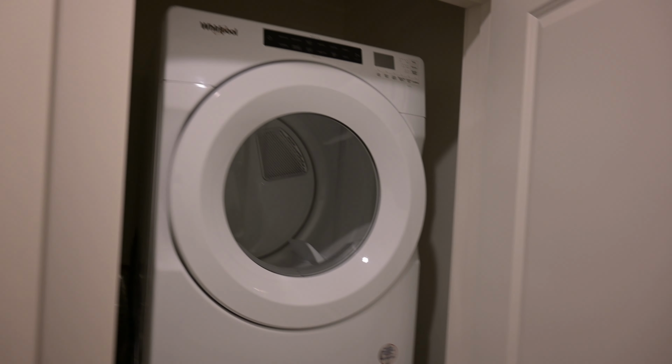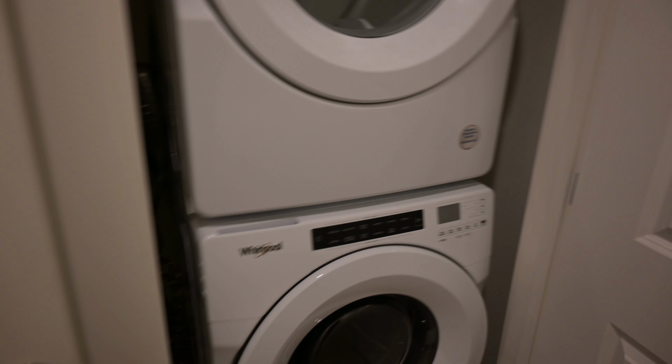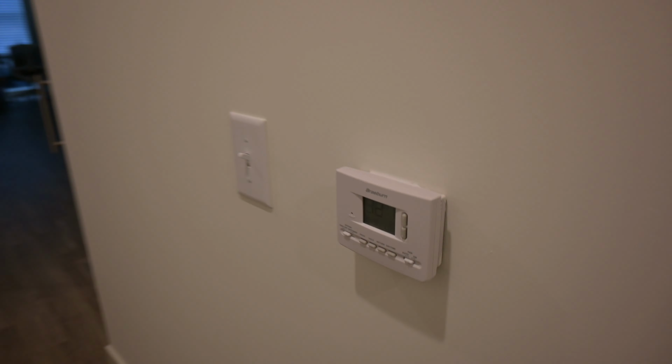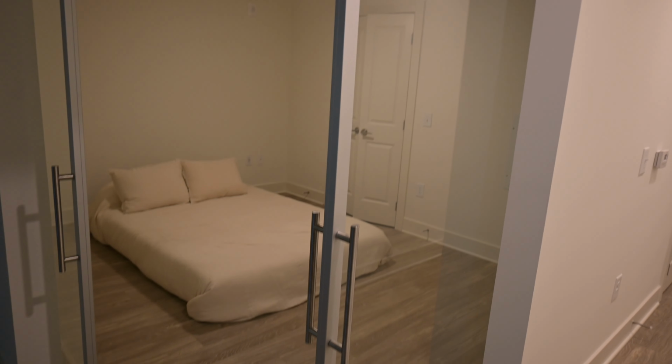Right off the bathroom is this hallway. I feel like there's something very luxurious about having a little mini hallway concept in your apartment. And then washer and dryer. This is the exact same one that I had at my previous apartment in Philly, so it's great that I already know how to use it. This is a hot water heater that is locked. My thermostat. And then we get into the best part, the kitchen and the bedroom.